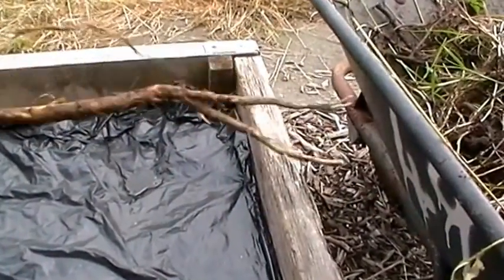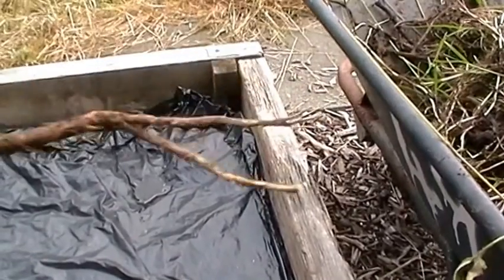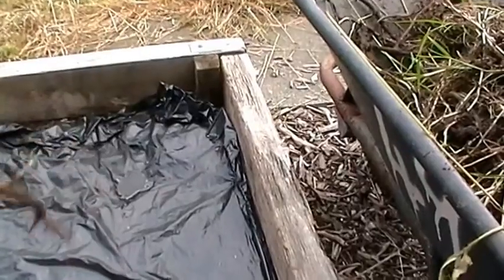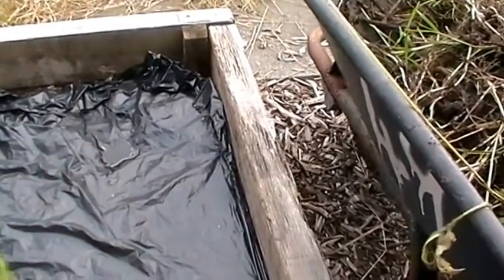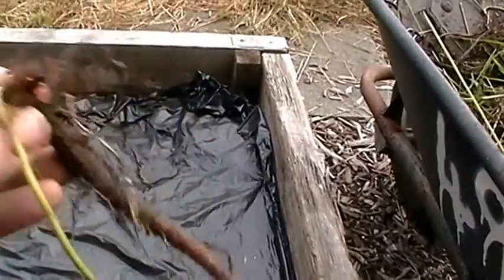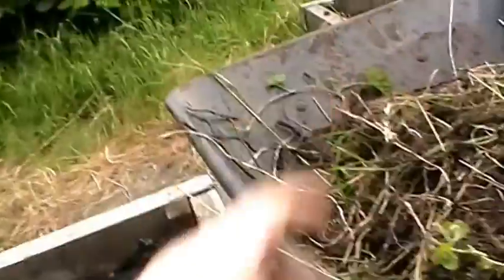But again, this is another one where you have to get the side shoots off. If you don't get the side shoots off, then again it will grow new leaves and it will re-establish itself. And you can see that's a pain in the rear end to get rid of.